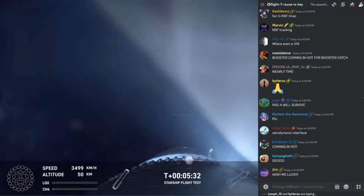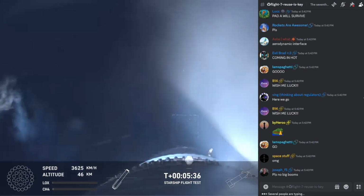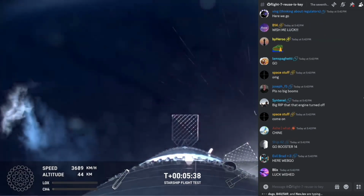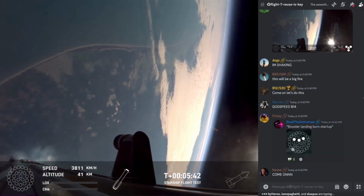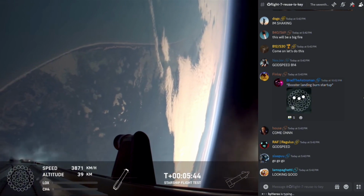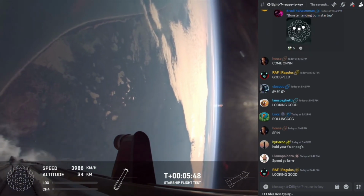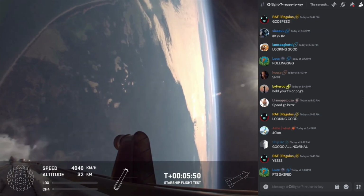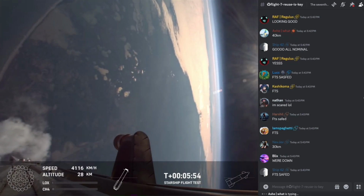Again, the booster is currently making its way back to the tower today. So we're looking forward to a booster catch with the chopsticks. And in the meantime, you can see those grid fins there, helping to control the vehicle and guide it back to its landing site. Booster FTS is saved. Now with that, we're going to hand it back.